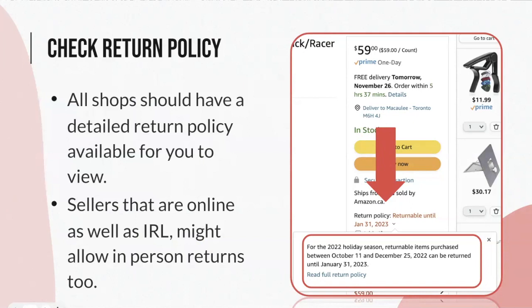And sellers that are online and in real life might allow in-person returns too, which is great because you won't have to ship anything back. You can just quickly drive over to the store and figure it out in person. So that's a great benefit of shopping from places that exist both online and in real life.